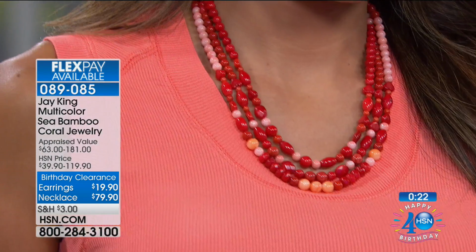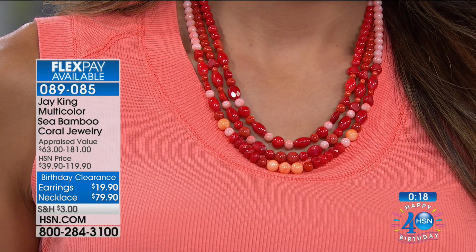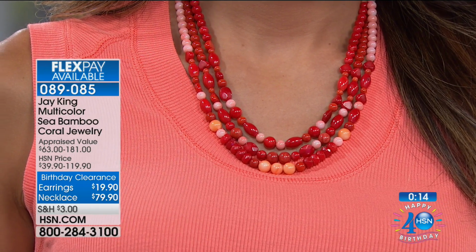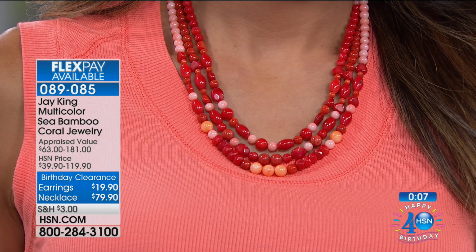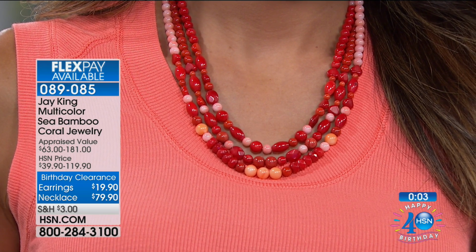I love Australia. I love the people, and we used to get a lot more materials out of Australia than we do now. Right. But like I said, at one time 95% of all precious opal in the world came out of Australia. It really is fascinating.